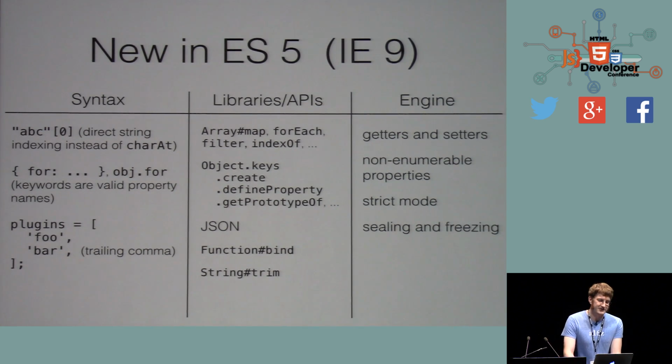Let's look at ECMAScript 3 versus ECMAScript 5 just to get a little bit of context. I've created this grid, and this is sort of what I have in my head when I think about, oh, okay, Internet Explorer 8 supports this, Internet Explorer 9 supports some of this newer stuff. I put them in 3 categories. Syntax, which is basically new syntactic sugar that gets added to the language, libraries and APIs, and then engine features, which are these things that cut really deep into the JavaScript engine. They're new capabilities. They're not things you can fake very effectively.